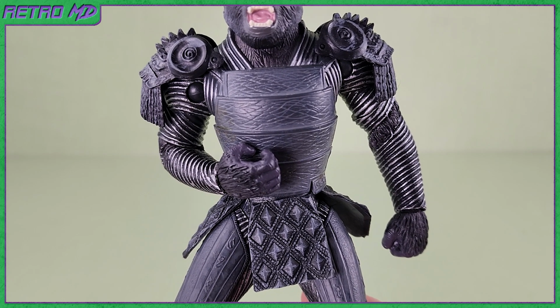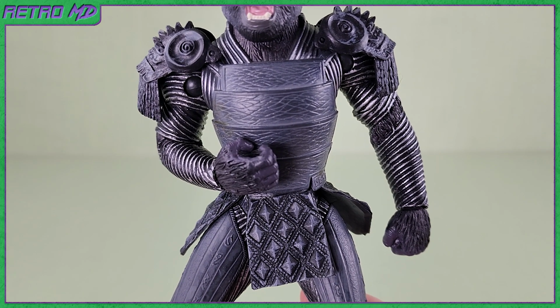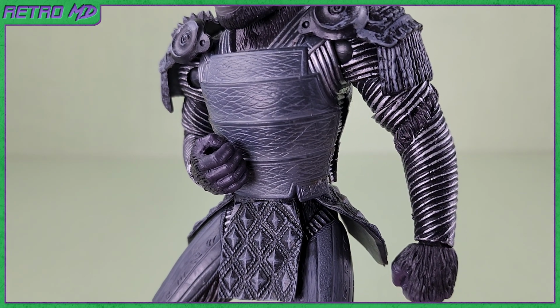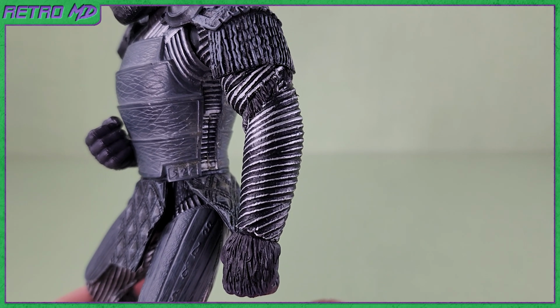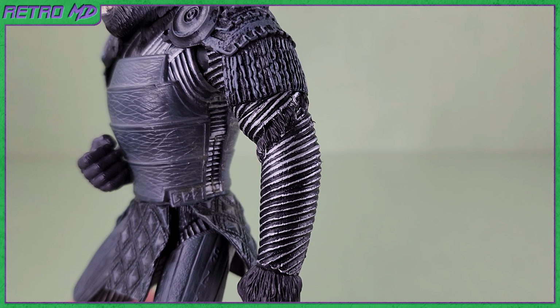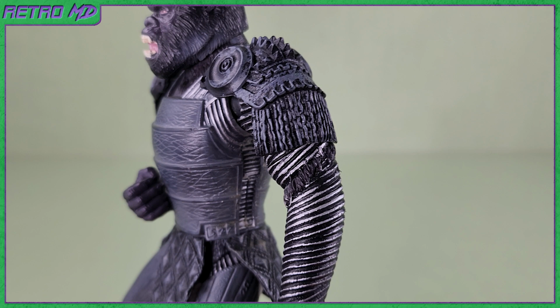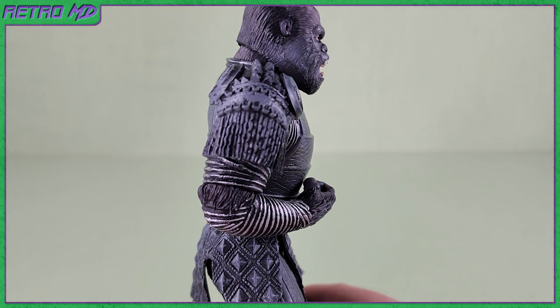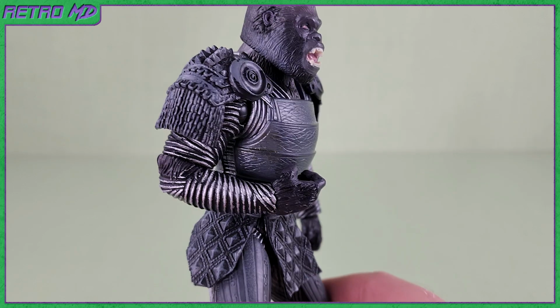Atar's uniform is similar to that of the Ape Commander's, but done in black and gray. The torso piece is nicely detailed with sculpted lines all throughout. All the lines in the clothing are painted silver. The silver really pops alongside the black hair. The shoulder pads look great as well. They are removable just like the Ape Commander's.